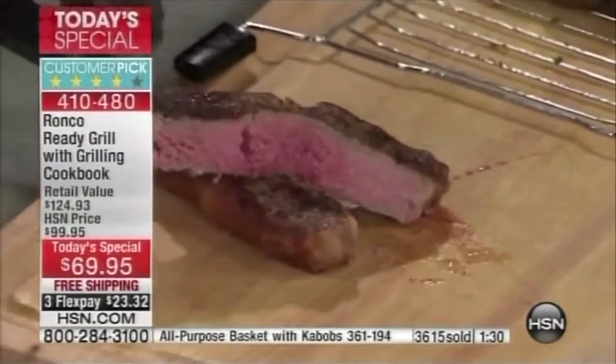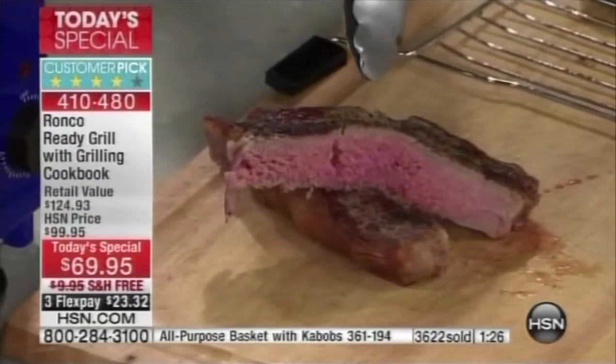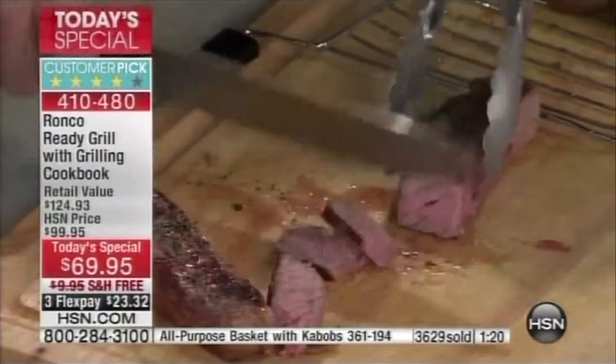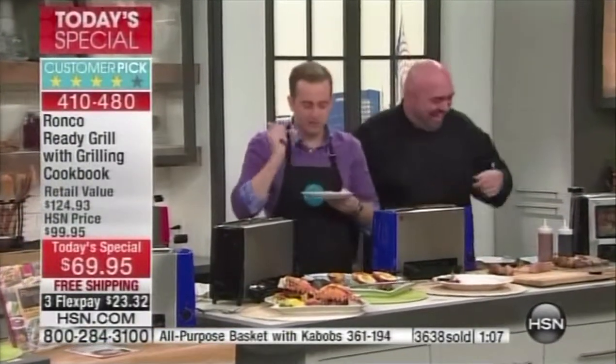You ready for this? That is what a perfect steak looks like. That is what you pay $60 for at the best steakhouses in the country. In fact, Adam, that's the only place Adam eats, is the best places in the country. So I'm going to take this right here, and I'm going to give you that fork, and I'm going to remind you that we have the best chefs in the world that come to HSN, and I'll put that up against any of them. World class. It's world class, Mr. Margo.